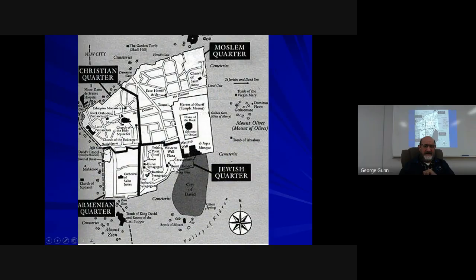So here it is today. The old city walls are like this. City of David down below it, outside. Temple Mount up here. You've got a Muslim quarter up here, Christian quarter over here, Armenian quarter down here, and a Jewish quarter right over here, as you might suspect, close to the Temple Mount and the Western Wall.